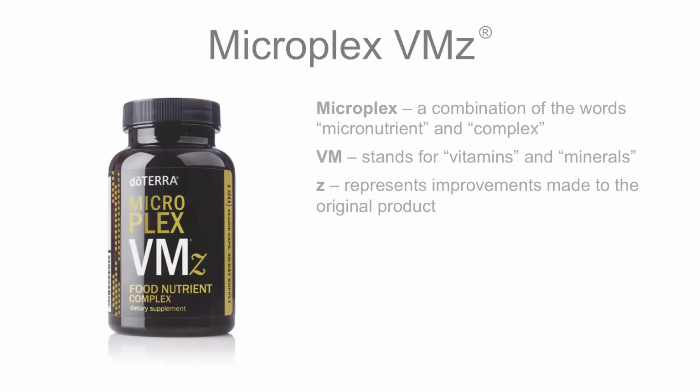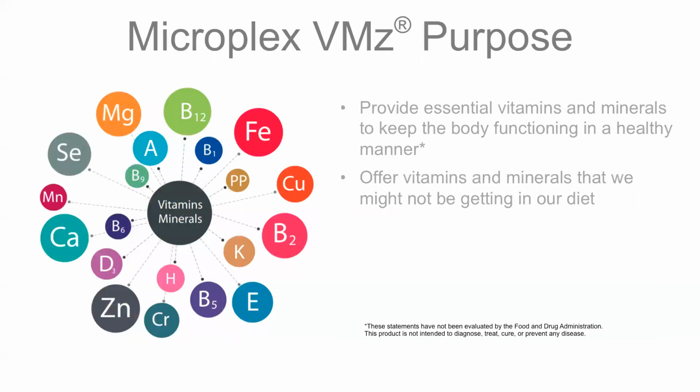The next one is the Microplex VMZ. Microplex is a combination of your micronutrients and it's complex. The VM stands for vitamins and minerals, and then the Z was added when they made improvements to the original round of these. So this is your whole food-based multivitamin. What it's going to do is help provide essential vitamins and minerals to help your body function in a healthy manner. In addition to antioxidants and the fatty acids that we talked about, our bodies also need essential vitamins and minerals to help all systems of your body function in a healthy way.